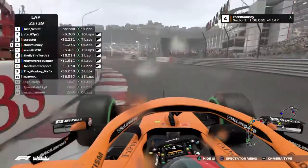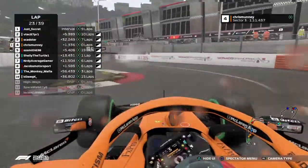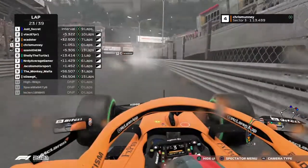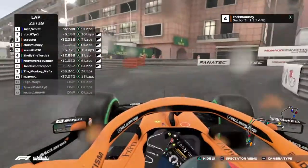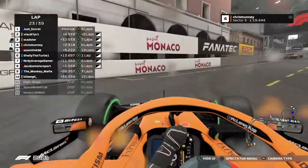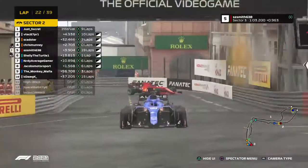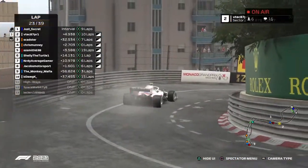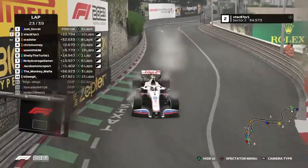Chris Money, fresh set of intermediates. Coming up with his teammate, maybe with a team watershed. These guys fighting for a podium though, so could see a gloves off attitude there. A little bit of a glitch through there. There's a Haas around. It was that VTech who's had a moment, and he has. Has he lost his end plate?